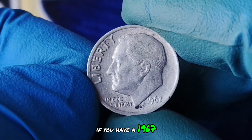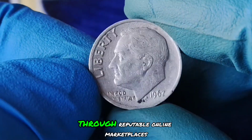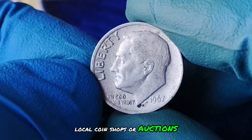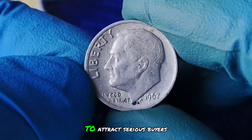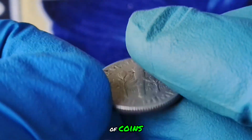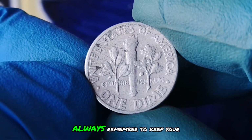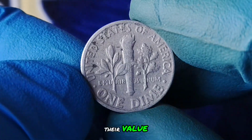If you have a 1967 Roosevelt dime in extra fine condition, you might consider selling it through reputable online marketplaces, local coin shops, or auctions. Make sure to provide detailed photographs and a description of its condition to attract serious buyers. While the 1967 Roosevelt dime is not among the rarest of coins, it holds value for those who appreciate its history and condition. Always remember to keep your coins well preserved in appropriate holders to maintain their value.